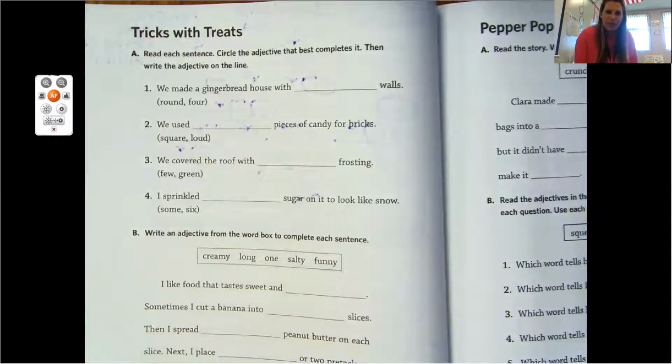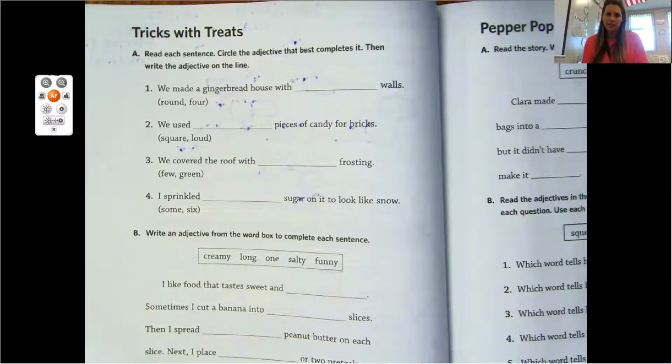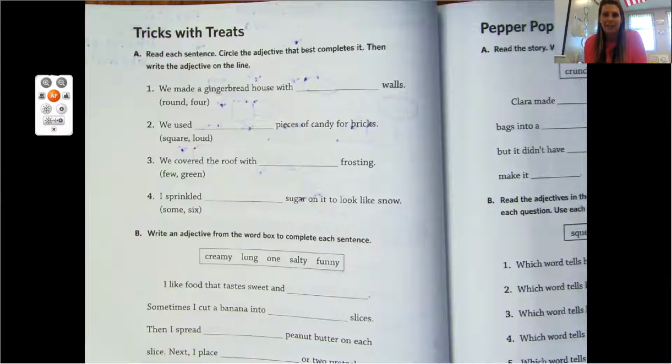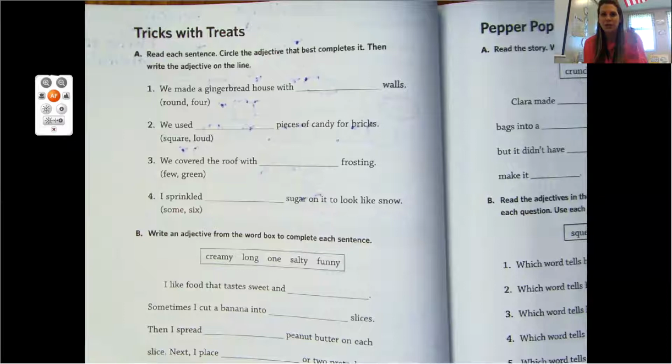Now, if you've ever made a gingerbread house before, try to visualize that. If you haven't, take a minute right now and look at the walls in your room that you are on or at. Now, are walls normally round? Or if we go back to a gingerbread house, would a gingerbread house have four walls or round walls? What do you think? Go ahead and circle your answer.